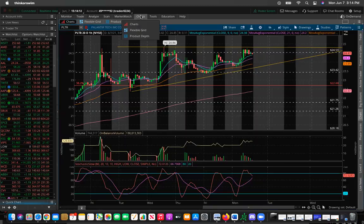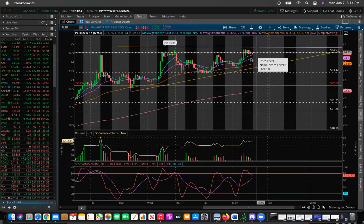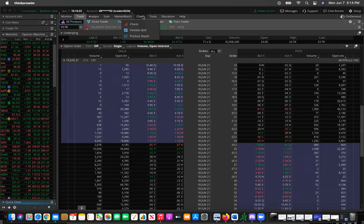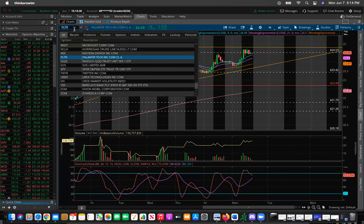Okay. PLTR, not the best close, but again, as long as it doesn't die here in the last 45 minutes or so and close below this 9 EMA on the hourly, I feel pretty confident swinging PLTR calls, but we're going to be going 6/18 expiration. Okay. I'm not going to swing weekly calls for PLTR. Let me see here real quick while I'm looking at it. Oops, wrong table. Let's check out SPY.